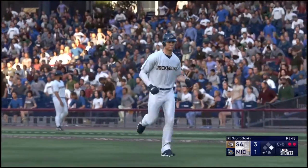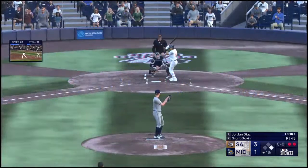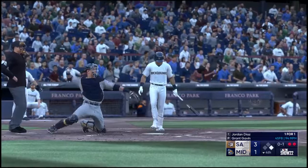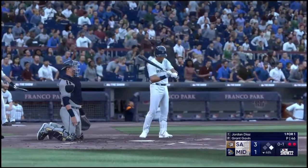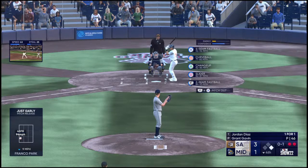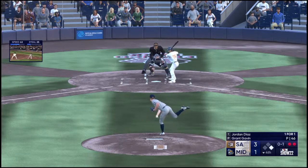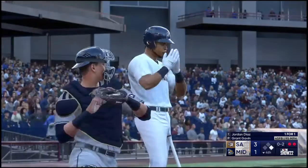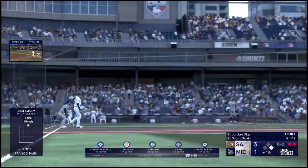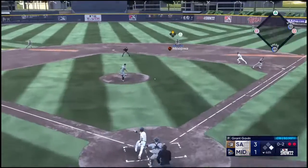Now batting, the designated hitter, Jordan Diaz, digging in. And that's in there for strike 1. Next offering is in for a strike. Perhaps not quite ready to hit. First 2 pitches by him for a couple of strikes. Now back is against the wall. He's going to have to figure something out and figure it out quickly.